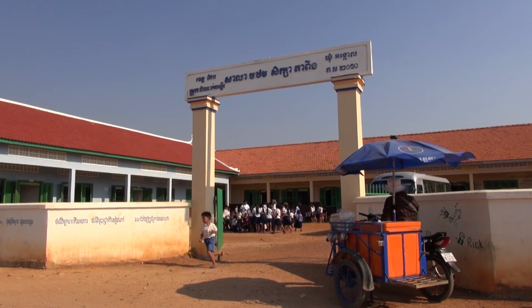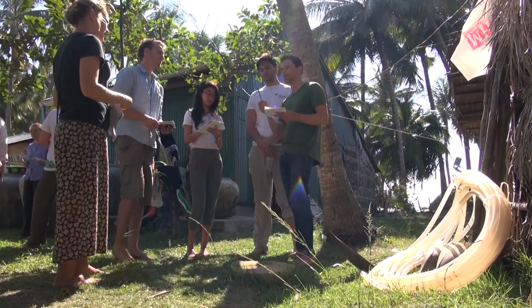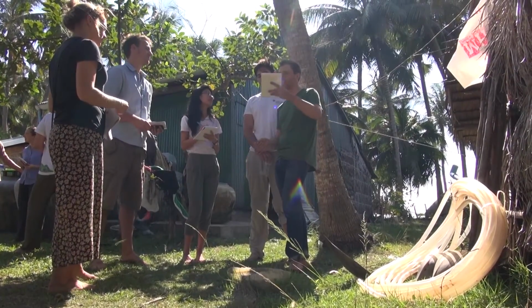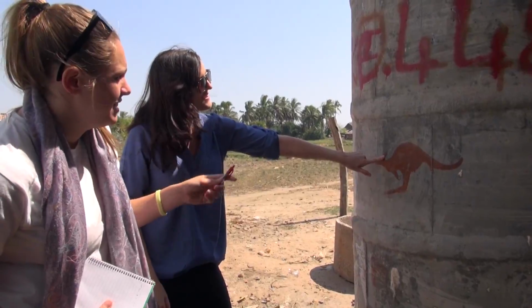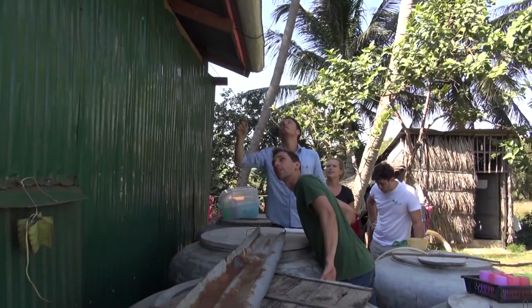After we have looked at how they live, how they operate, we looked at the school, we saw the things that they're missing and the things that they want. So we looked at different problems like ventilation when it comes to cooking, sanitation, and we're trying to come up with designs that utilize the local material to help them in that aspect.